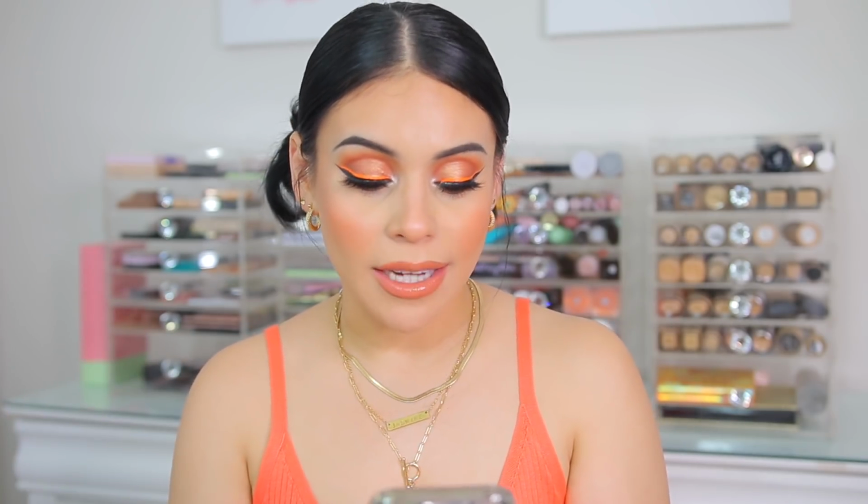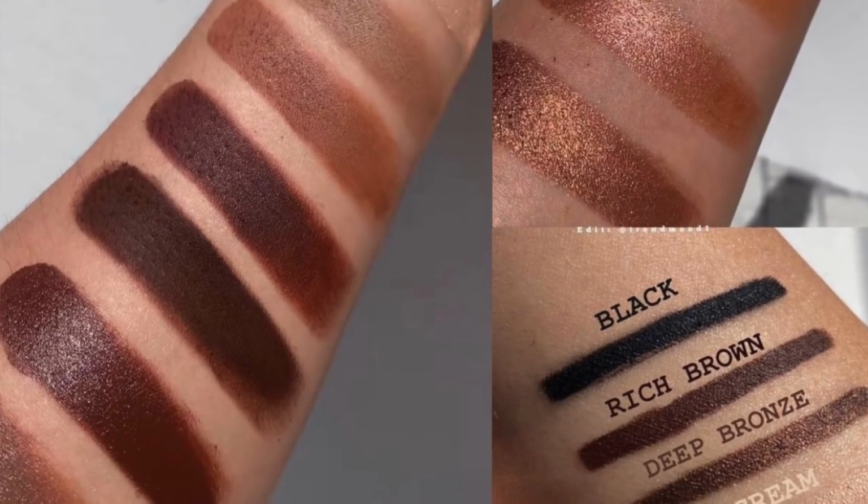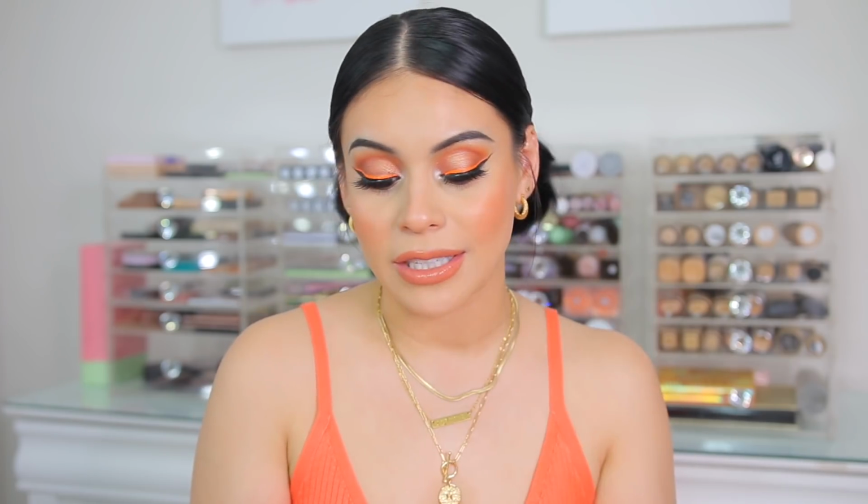I am just looking one last time at these Patrick Ta eyeshadows on Trend Mood's page. They look so rich and luxurious and delicious, and I cannot wait to test out this palette.